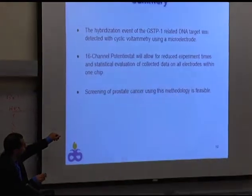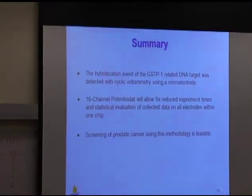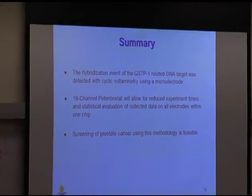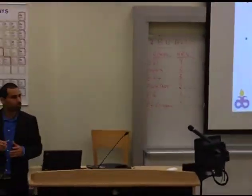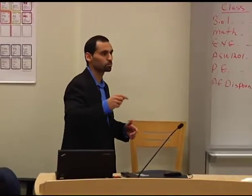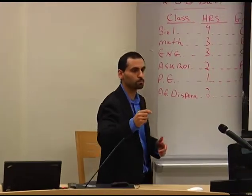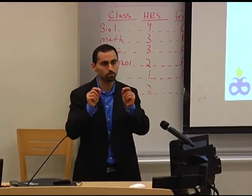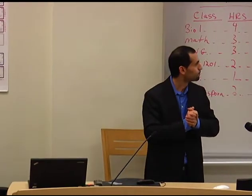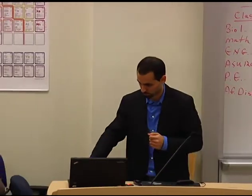So this would be an excellent tool to detect biomarkers for prostate cancer, because it's already been shown we can detect the methylated sequence. All we have to do now is show we can replicate the results with the chips. So we're moving from the single microelectrode to these chips. That's for a future talk.